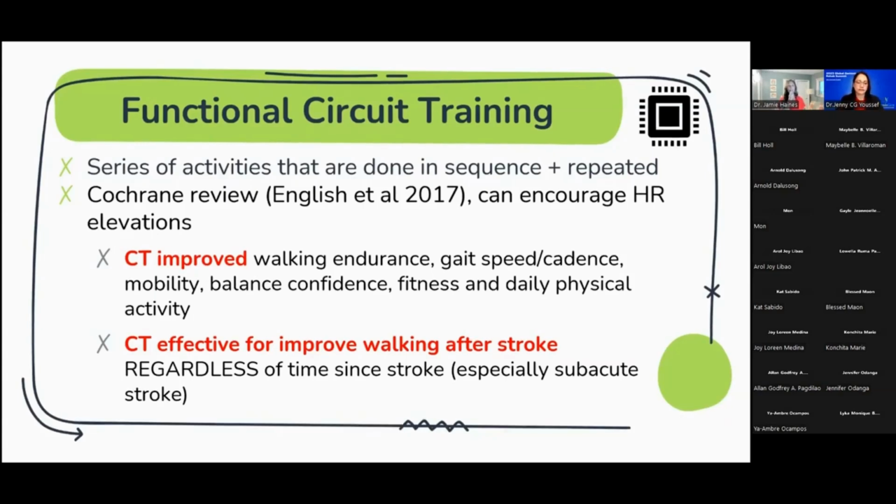So what is a functional circuit training? And I do everything functional. Everything I do is geared toward function and task specificity. If you want to get better at transfers, you got to practice transfers. If you want to get better at walking, you got to practice walking. So a Cochrane review done in 2017, and Cochrane reviews are kind of like our gold standard.